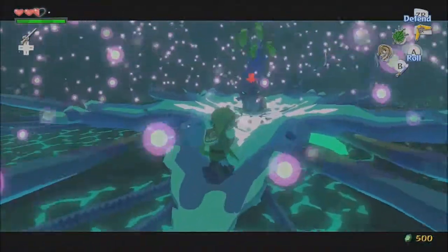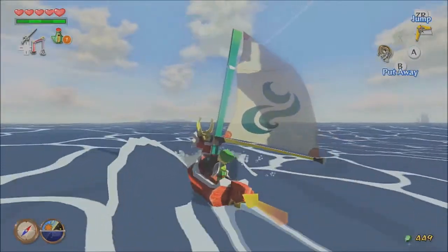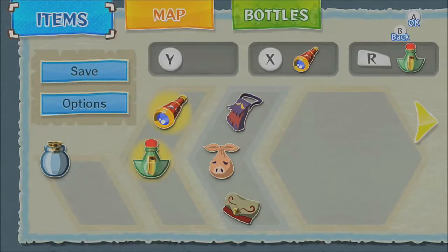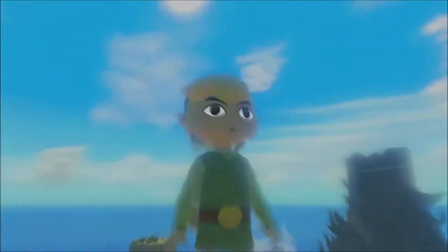The gameplay is largely unchanged in this version, and that's a good thing. With the exception of maybe adding the option of a faster sail and a few tweaks to one or two side quests, this is the same game you played on the GameCube. And with the inventory and map screens always at your disposal on the Wii U gamepad, the action never has to stop. In fact, you'll wonder how you ever played a Zelda game any other way.